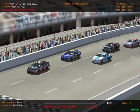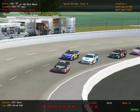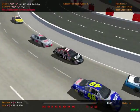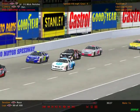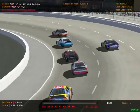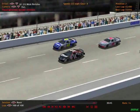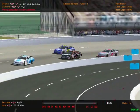He's got kicked up high here. 2 to go. Nick Perkles is here. He's right here. Perkles may steal this win. Luke Martin's there as well. Coorweiser looking to steal the win from Mace with only 2 to go. Lamas is in the way. Nick Mace drove it in deep. He knew what was going on there. White flag. Perkles leads at the stripe.